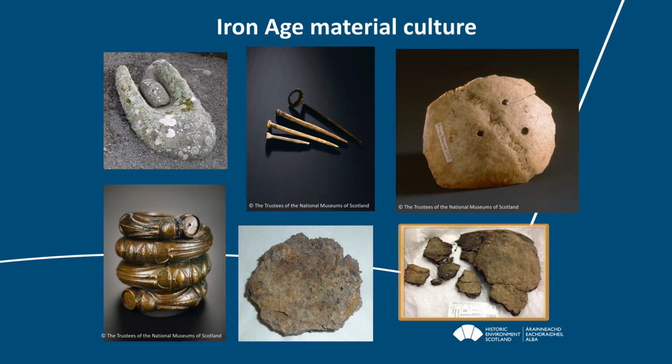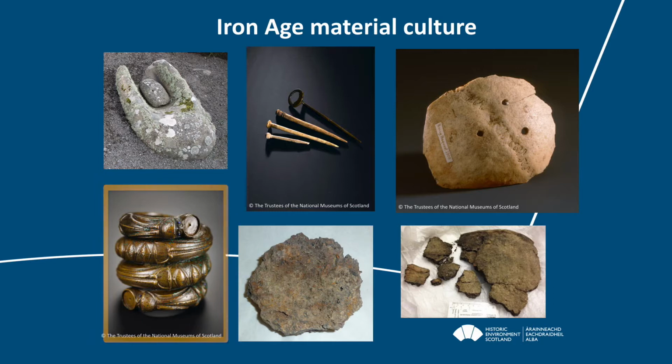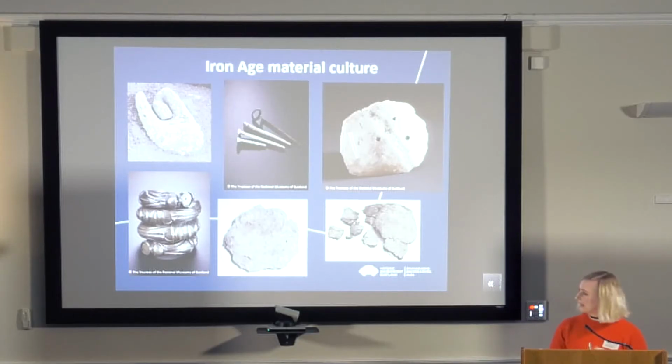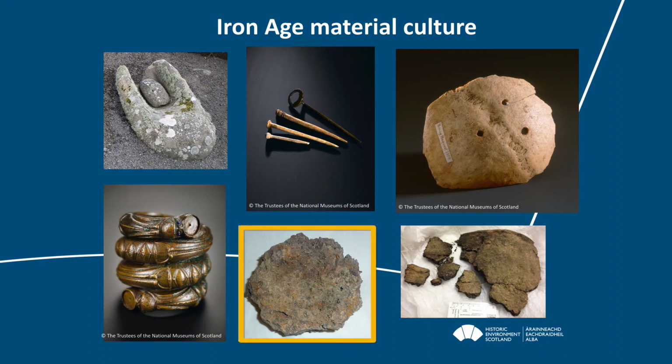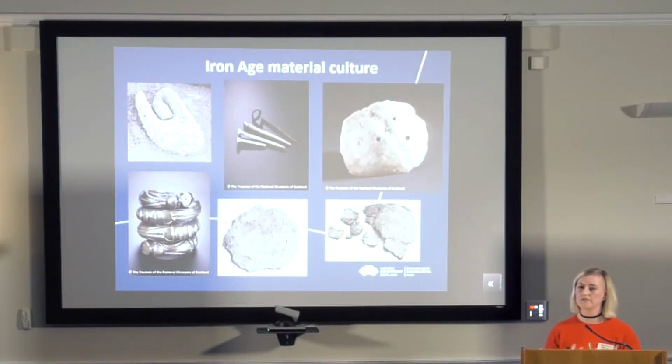So what these can tell us are a lot about agriculture and about diet. And you've got these pins here, and this armlet, beautiful armlet from Culbin Sands, which can help us to understand dress, to understand display of status. We can start to reconstruct social dynamics and get an idea of art and ideology just from these few objects. Metalworking debris, which is the rather spectacular piece of iron slag here, we can get an idea about industry and about craft. And also, one of my personal favourites is this perforated human skull. So we can start to get an idea of what is going on with regards to ritual behaviour.